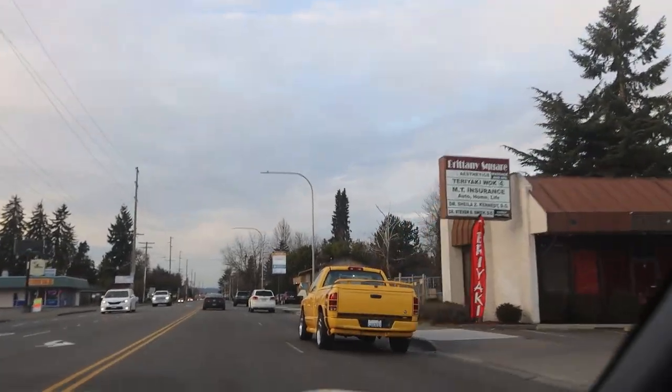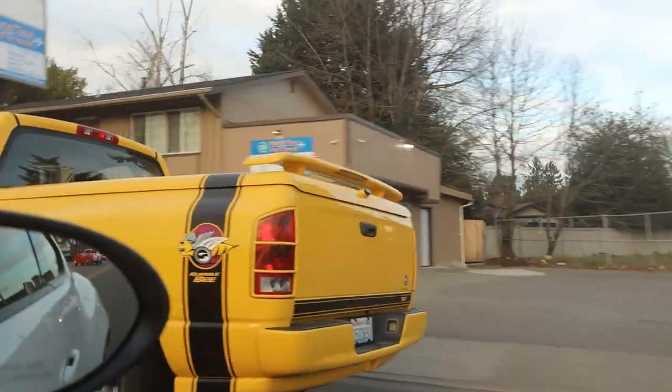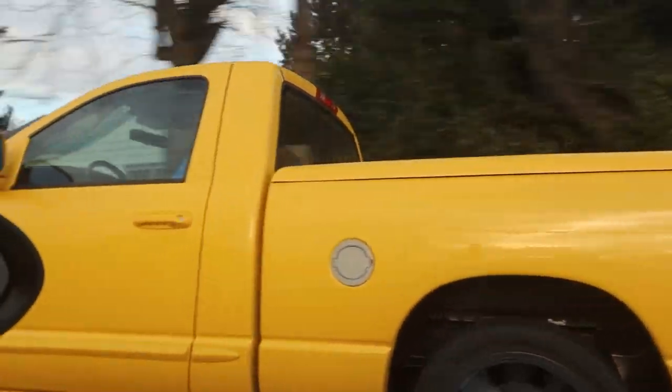Yo, our wing got nothing on this truck, bro. Look at this truck. It got a whole ass wing on it. The rumble bee. Yes, sir.